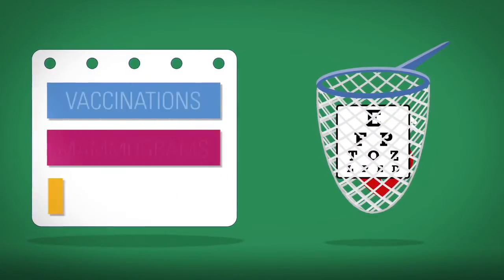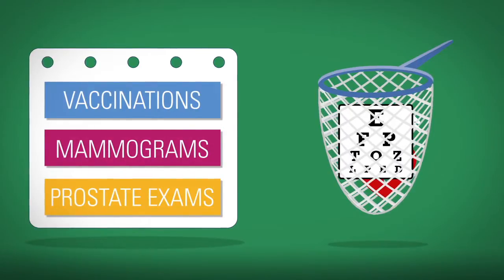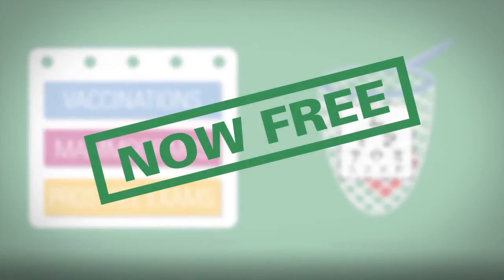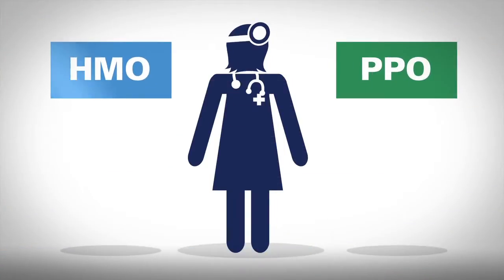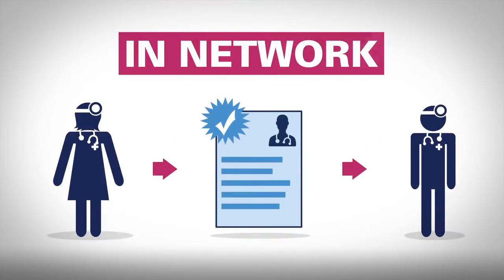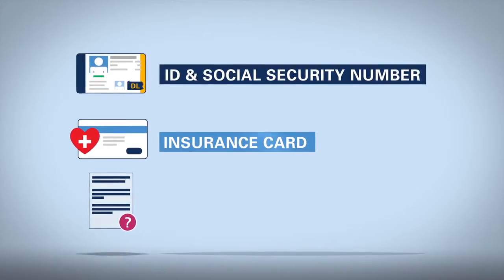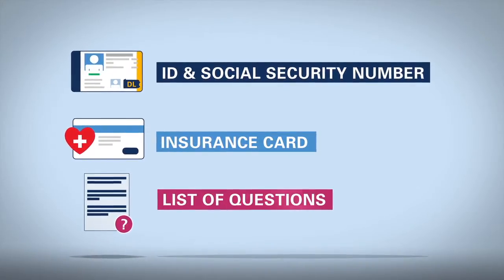Also, make appointments for preventive services, such as vaccinations, mammograms, and prostate exams when needed. These services are now free. Depending on your plan, visits to specialists may require a referral from your primary care provider. Always make sure these providers are in-network. Here are some things you may want to bring to your wellness visit: your ID and Social Security number, your insurance card, and a list of questions for your doctor.